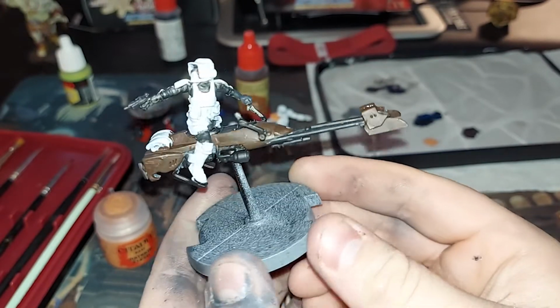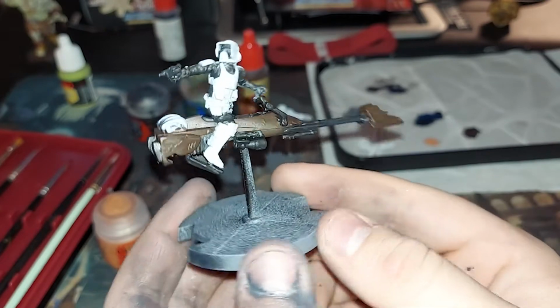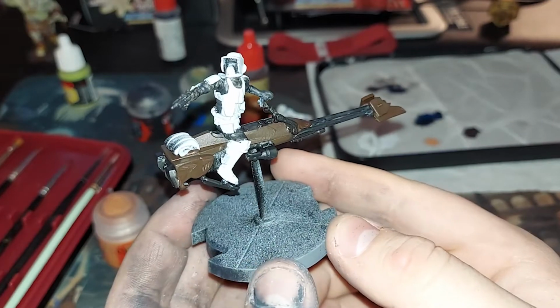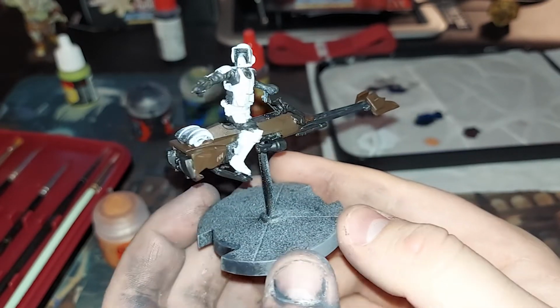Here we are with the brown and a little more black applied to the bottom. One thing about the speeder is it doesn't have to look pristine, similar to some other things that we painted in the past. It can look kind of beat up.